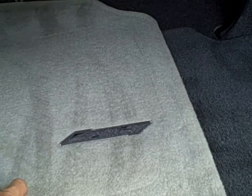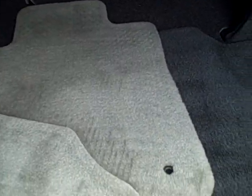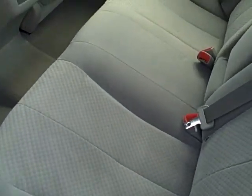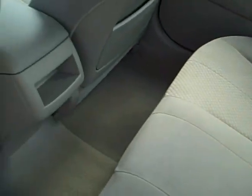Clean floor mats. I always say that clean floor mats dictate a clean car, because we can only clean those floor mats up so much. So when they get that clean, you know it's a clean car, well taken care of. Gorgeous gray cloth, clean carpet.